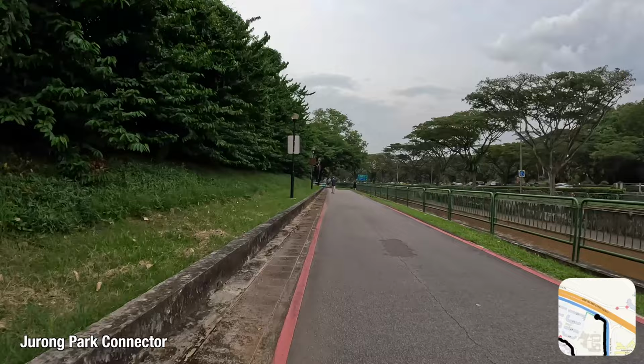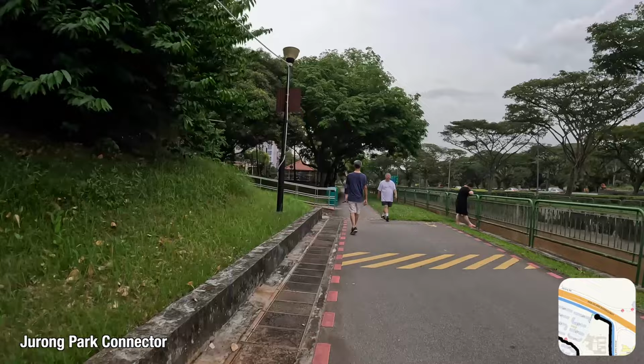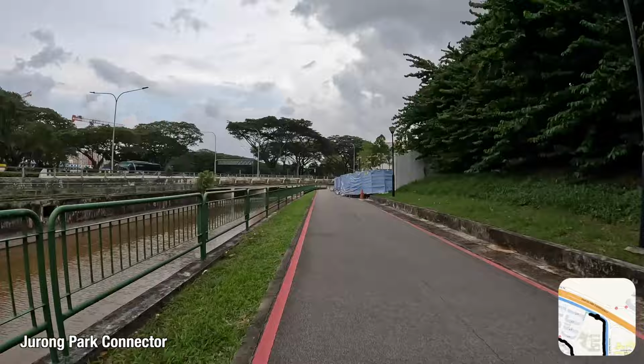The park connector abruptly ends here. Plans call for it to travel parallel to the PIE as a continuation of the Round Island route. But for this video, this is as far as I will go.